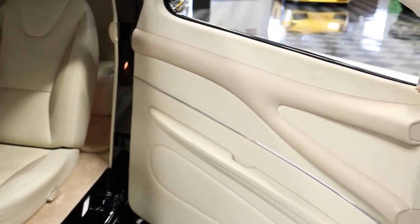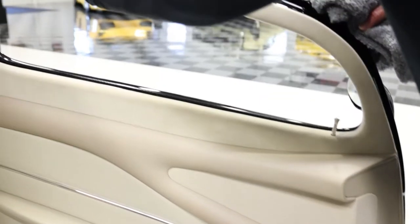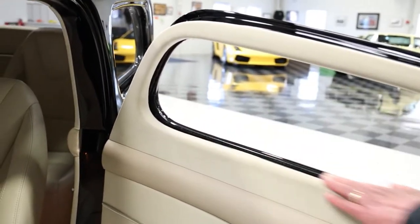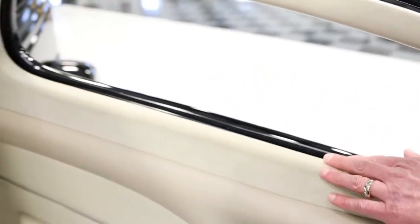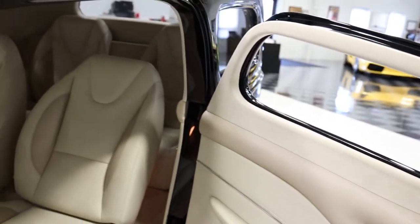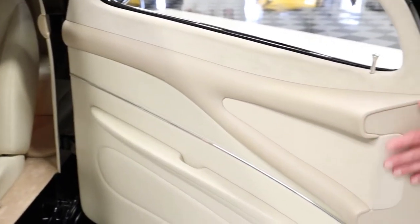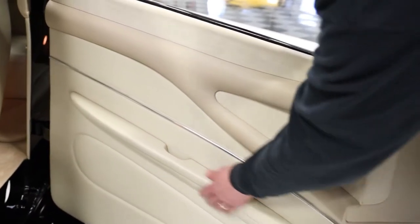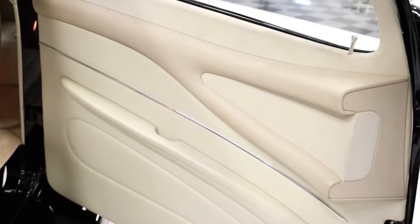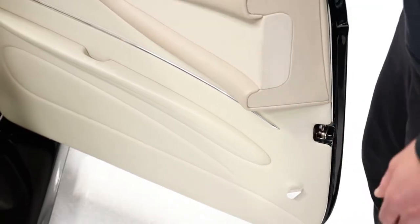You can see these knobs here are billet. You can see that this material is all suede. Absolutely gorgeous. You don't see the windows in here because the felt covers them perfectly. It's another thing when you look at a lot of hot rods, the finish work is just not there. Look at how all of this was handmade and fabricated, wrapped in leather. It brings in some of the chrome here. You've got more leather down here. Door locks are here. It's just absolutely stunning.